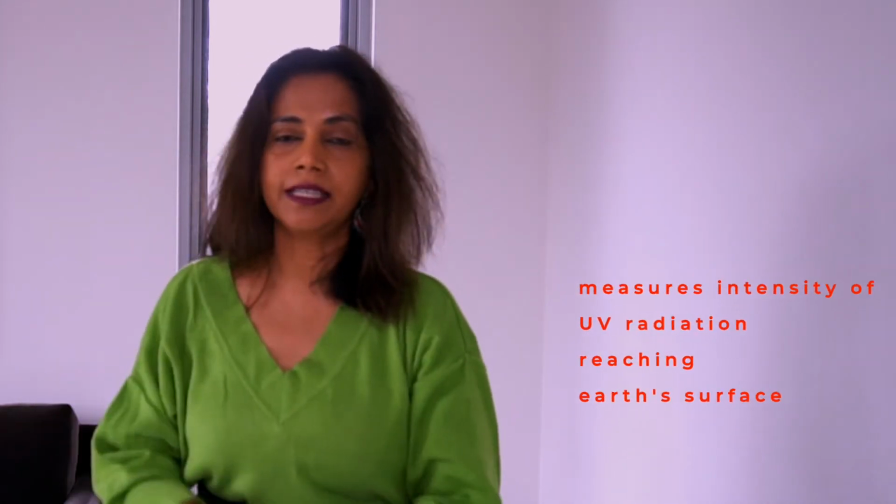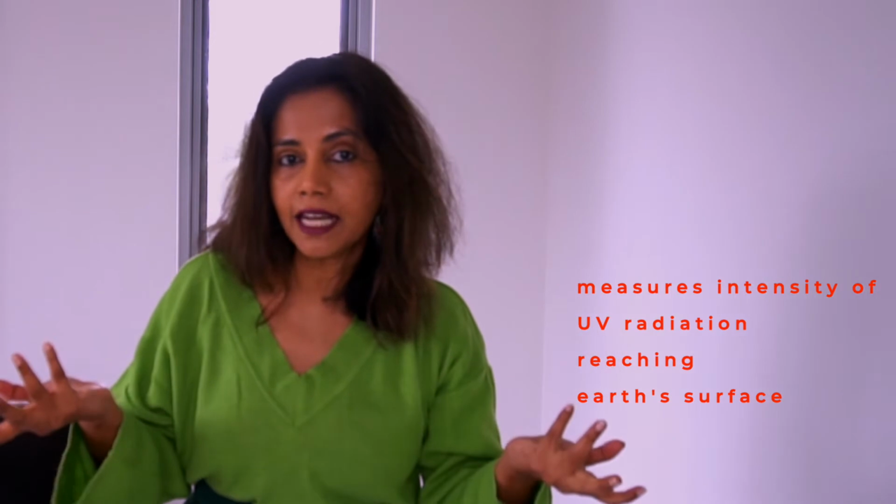UV index, what is it? UV index measures the intensity, the strength of the UV radiation reaching the Earth's surface. The higher the number, the stronger the radiation. When it was first started, the UV index used to be on a scale of 1 to 10. And now it's been recognized that this number sometimes has to cross 10. This was probably mainly because of Australia, because in Australia in summer months, this number can be upwards of 10.